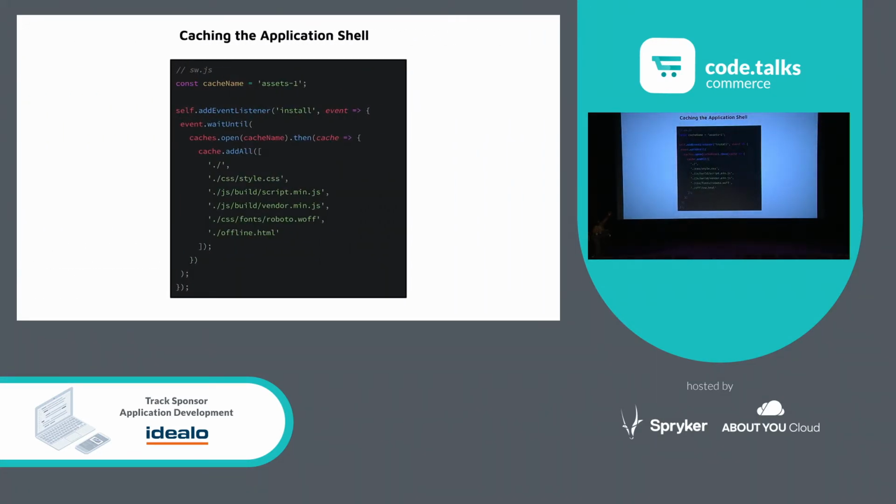We have a cache name. So if you want to cache an application shell, have a cache name. So we say self.addEventListener install. Then we say event.waitUntil. event.waitUntil takes a promise. Until that promise is resolved, it's going to be waiting. If it fails, then the service worker installation process is going to be terminated.